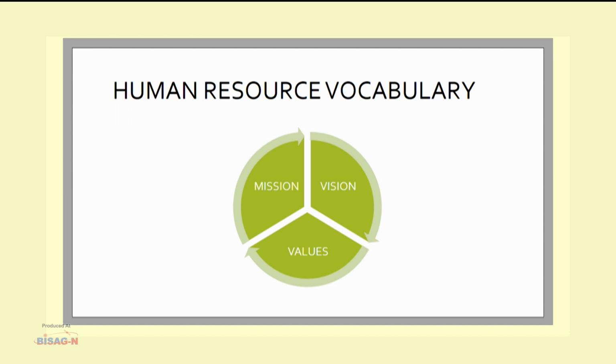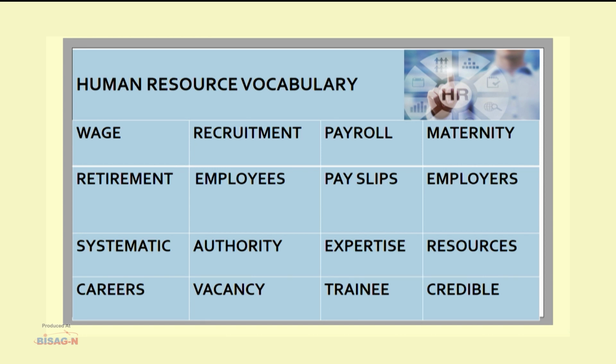So any human resource, they're having a mission, vision, and they're having some values. So let's see what are these words. So I have taken all the important words that if you come across in the terms of listening, it's really going to help you out. The very first word is your wage. Wage is the amount of money which a person is paid for his work done. So that is your wage.